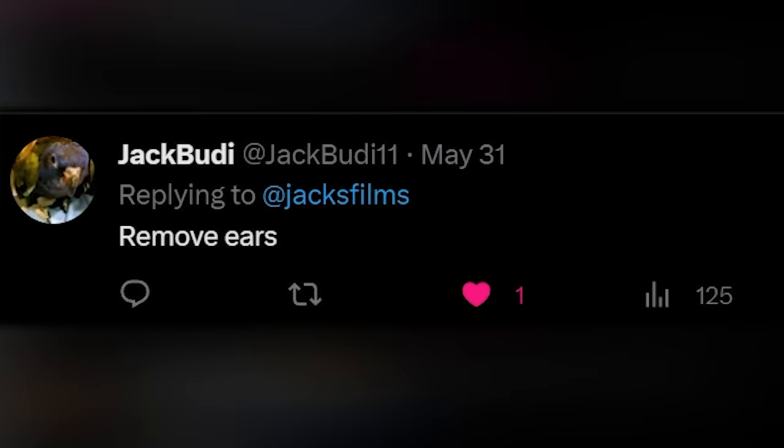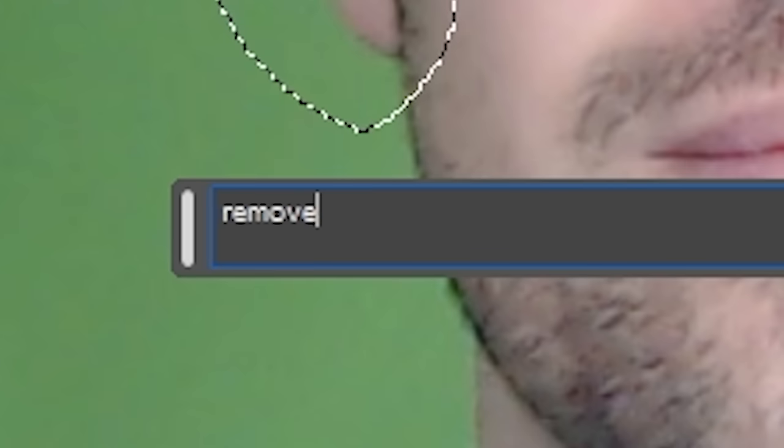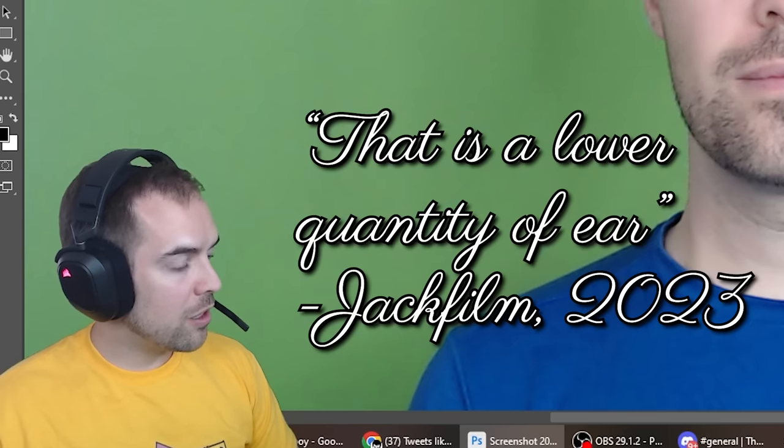Oh, here we go. Remove ears. That seems like a reasonable ask, right? For this one, I am going to say remove ears. I don't care if the verbs confuse it. I want it to remove my ears, so I will say remove ears. I mean, kinda. They shrunk them. That is a lower quantity of ear. Ears really do shape the face, don't they? Because everything looks off now.